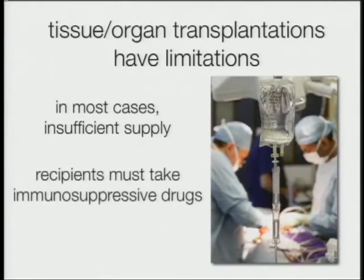There's another issue, and a lot of people don't really keep this in mind, and that is if you receive an organ, it's from another person, and that means that your cells can recognize the cells that are comprising that other tissue as foreign. And that means if you didn't give a patient immunosuppressive drugs, they'd eventually reject that tissue or organ. And so these immunosuppressive drugs are something that patients have to be on for the rest of their lives. And there's a very high cancer risk associated with drugs like this.